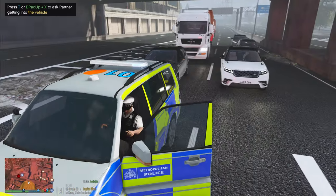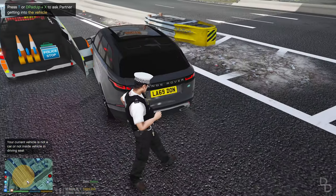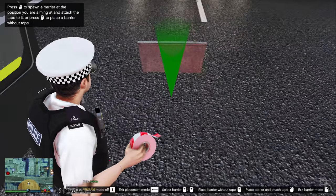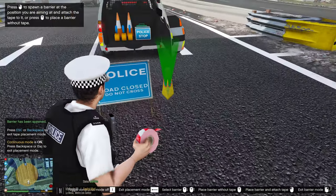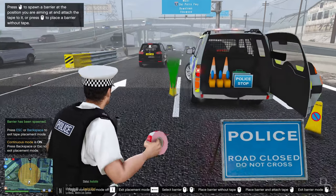Excuse me, I'm late. I don't care if you're late. Careful, careful, careful. Don't you dare. This will protect my vehicle from getting knocked, so I just put this barrier sign here. And I'm probably going to close this lane off if needed. Let's put that here. It's a very small layoff.